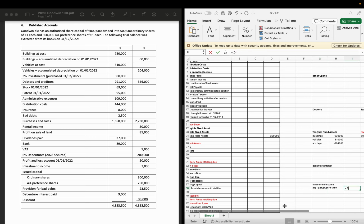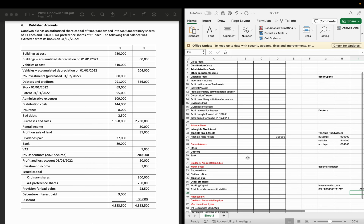We'll do that sum, and that's your investment income, 8250. So that 8250, there's a spot for investment income in your answer. Everything goes in one column here, so that 8250 can just go straight in there.